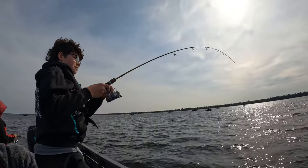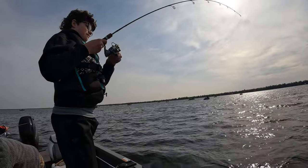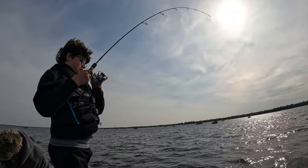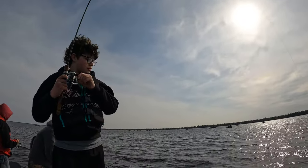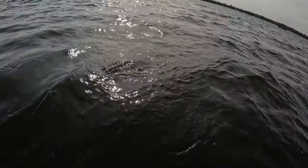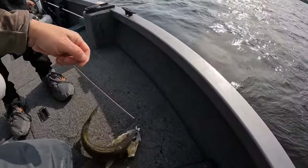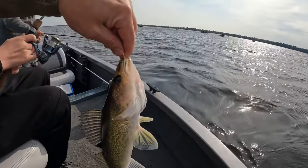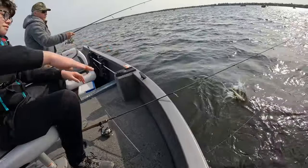There we go. That must be a hungry fish. He's right there. Yep, kind of leaning towards me. I'll grab him for you. Seems like a smaller one, huh? Yeah, that one's, I'll throw that one back. That's like catching him. Yep. It is fun catching him, isn't it?